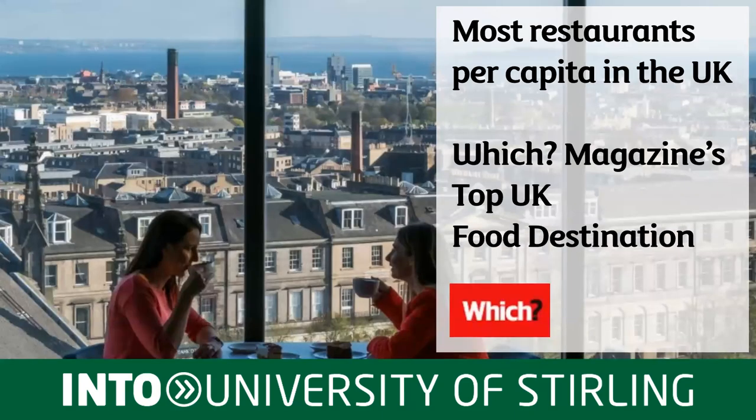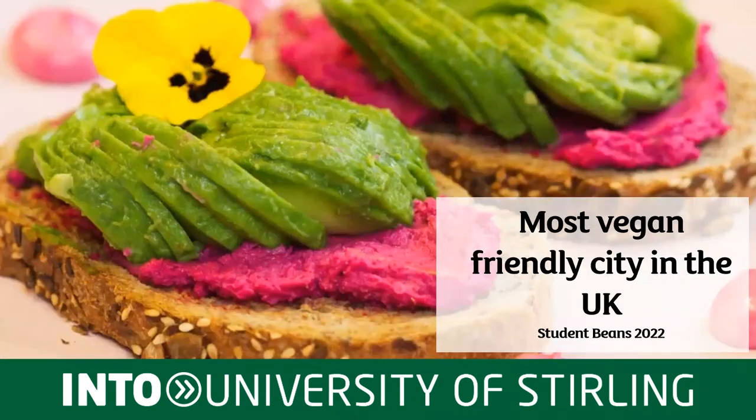So students who are in Edinburgh will never be short of somewhere to eat. The city has the most restaurants per capita in the UK and is voted by Which Magazine the top UK food destination. And it's not only the number of restaurants, but also the quality of restaurants as well. I think Edinburgh's home to the most Michelin-starred restaurants outside of London. And for those who are vegan, it's reckoned to be the most vegan-friendly city in the UK, according to Student Beans 2022.